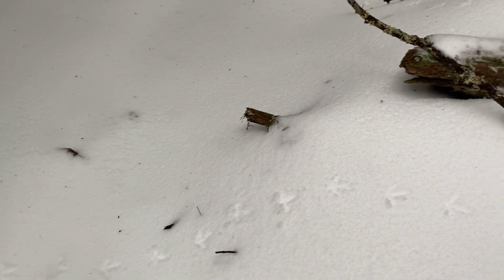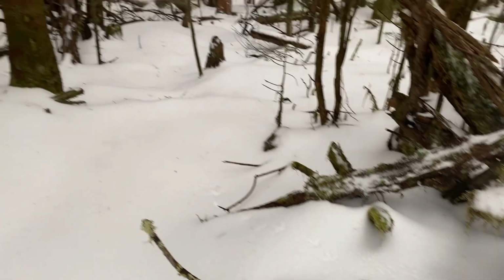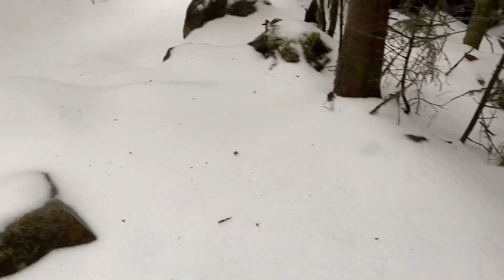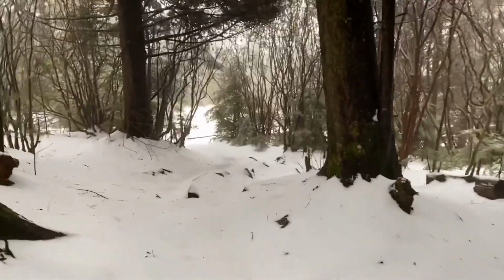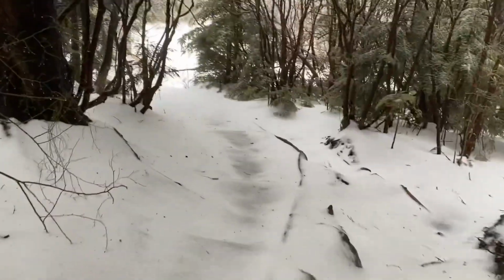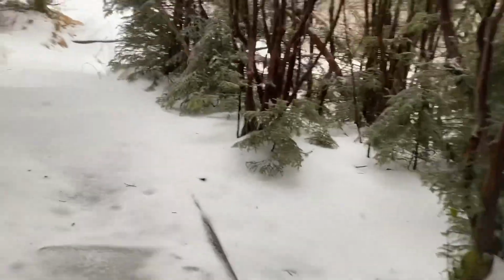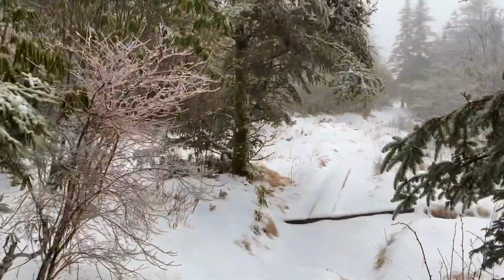It's not quite to Andrews Bald yet. And got some old tracks in the snow here, going off into the woods. Looks a little small to be turkey. I'm thinking maybe mountain chicken. Coming out on Andrews Bald.